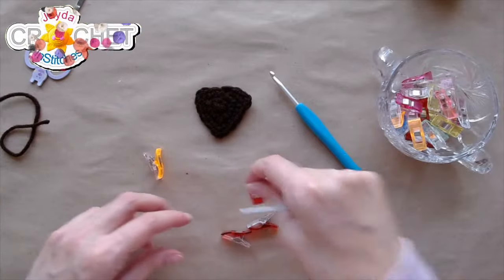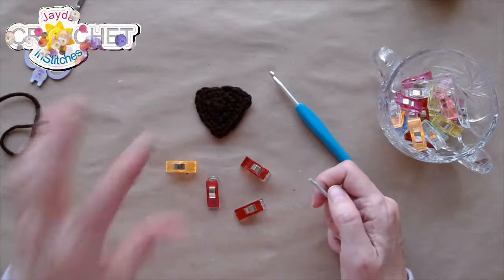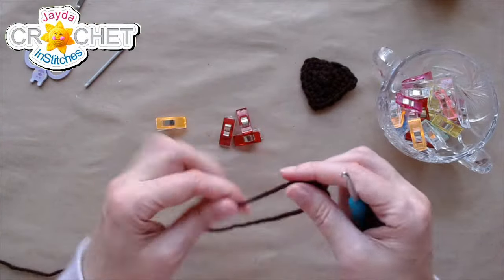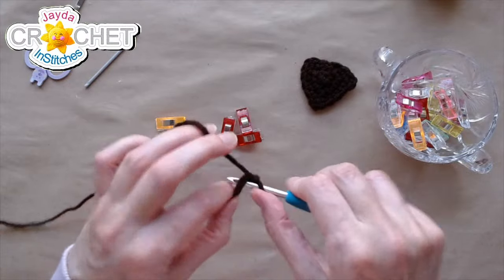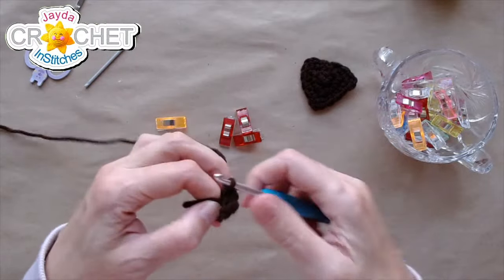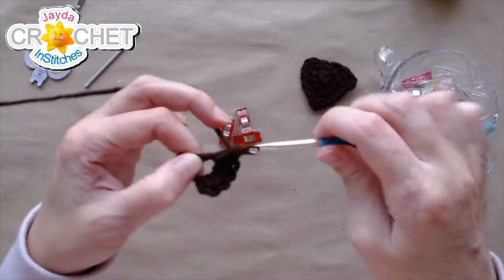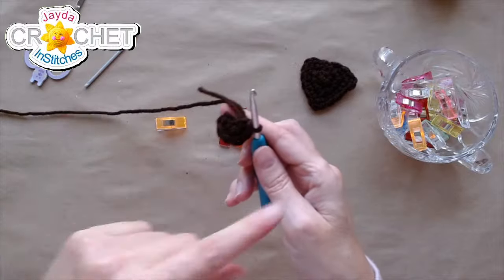I think what I'll do is I will mark all three of my corners with red clips, and I'll mark the first stitch of the row with an orange clip, just so I can keep track a little better. So here we go. I'm going to start with a cinch circle, and I'm going to work six single crochets into it. Pull tightly shut. I'm not joining the row. I'm working in the round.